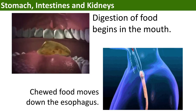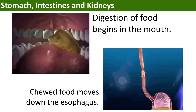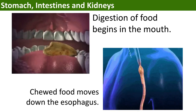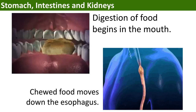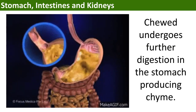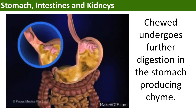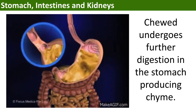Digestion begins when the food enters the mouth. The teeth grind and break up food, while an enzyme in saliva begins to break it down by softening it. After it is swallowed, the chewed food moves down the esophagus, which acts as a connection between the mouth and the stomach. Food in the stomach undergoes further digestion. The muscles in the stomach walls physically squeeze and mix the food with digestive enzymes and gastric acids, turning food into a creamy paste called chyme.